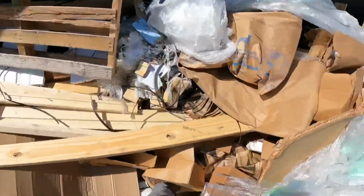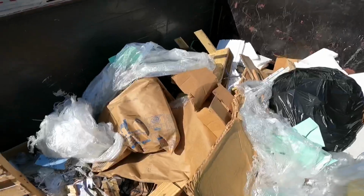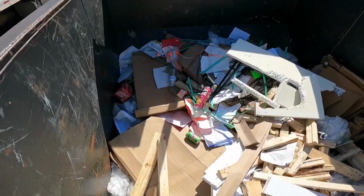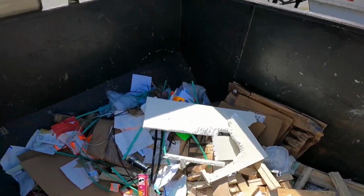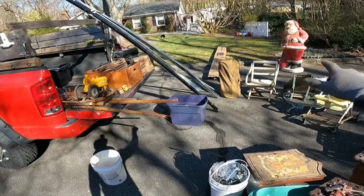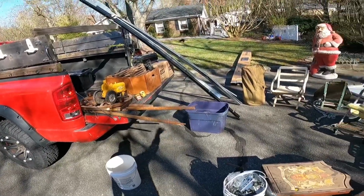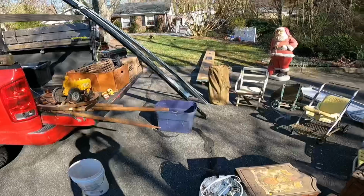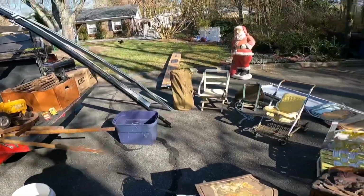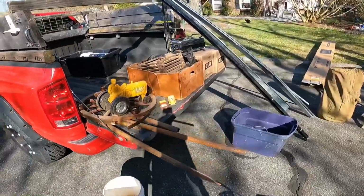Alright, the rest of this I've pretty much seen, so I don't gotta dig much deeper than that. All right, not too bad. So that Santa was definitely a score. I'll talk about that in a minute, but my girlfriend actually pointed out that that is definitely worth some money, and I looked it up, and sure enough, it is. I almost left it in the dumpster.